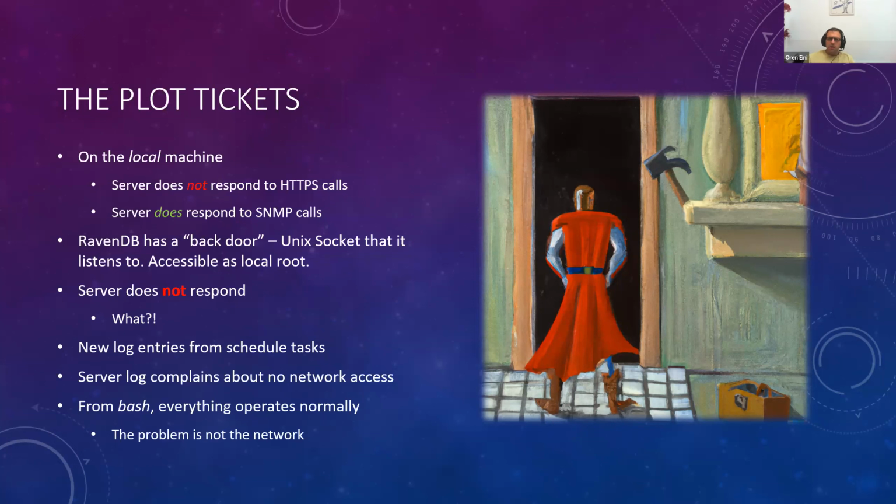Now, I'm looking at the log file, and there are entries there that say, oh, I ran this backup, or this usual cleanup happened. So the process is running. In fact, if I'm looking at the log file, it complains: I tried to contact my peers, the other nodes in the cluster, and I was unable to do that. But from Bash, I'm able to ping the other nodes in the cluster. From Algorithm, there is no issue whatsoever in the system. So this is weird with a capital W, and we have no idea what's going on.